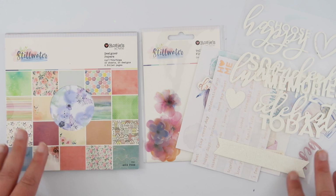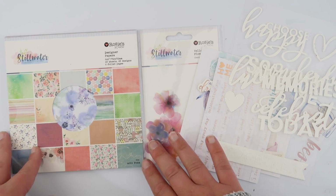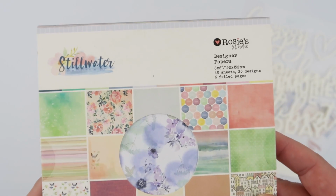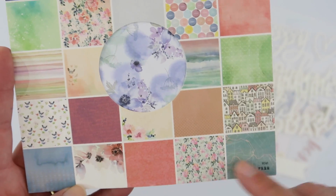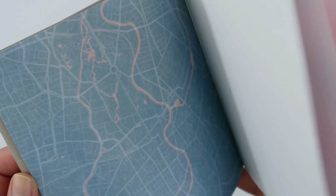I picked up a few bits and pieces because I was putting together a few Happy Mail packages, more on that to come, and this little line was really pretty. All I've got left is a bit of the 6x6 paper, but this gives you a good idea about the color scheme for the line, and it's just really beautiful, like nice cool toned blues and pretty florals. Just gorgeous colors and gorgeous patterns and lots of sort of watercolor stuff in there, which I really liked.